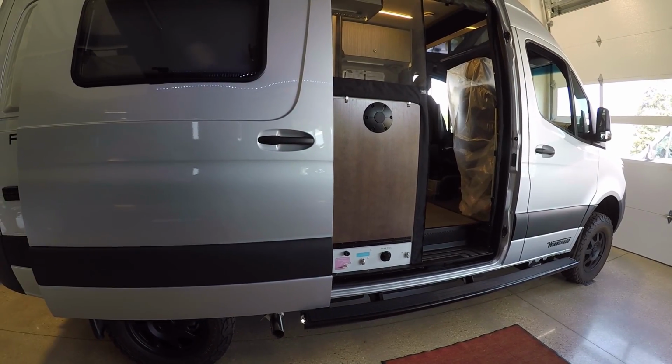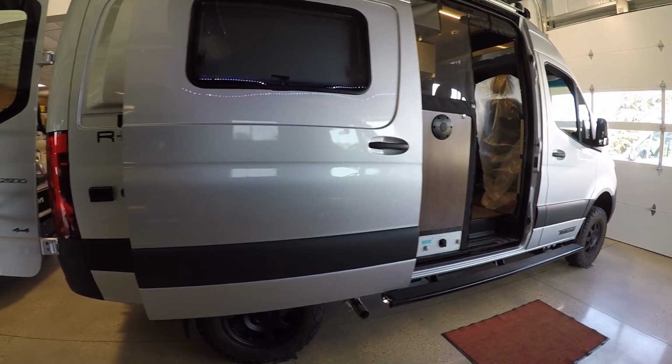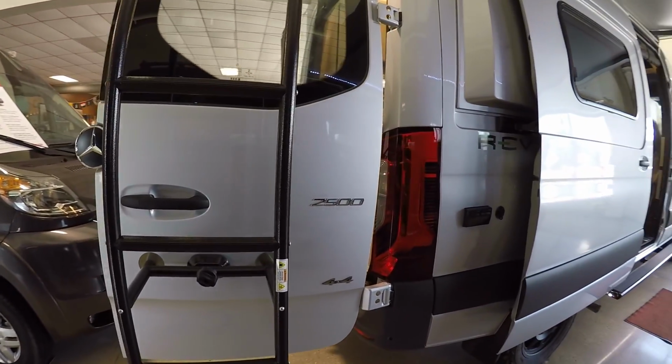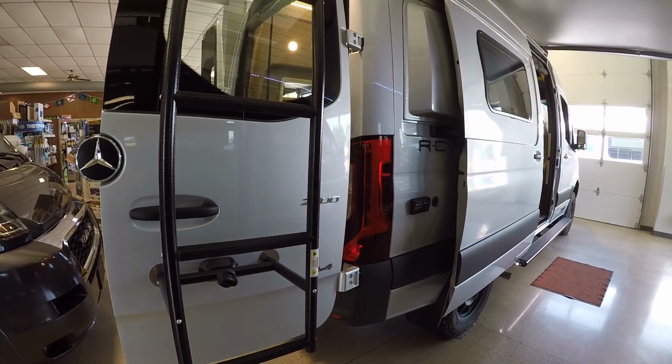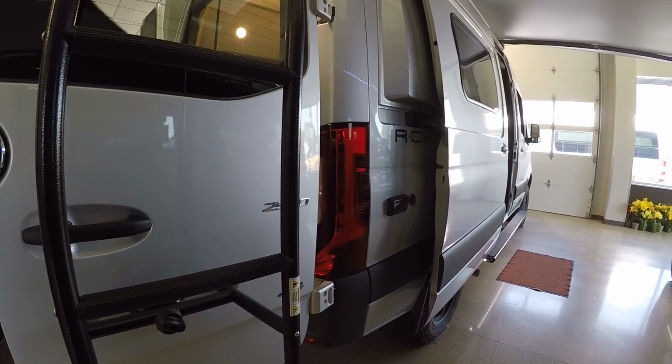Or if you need to store things in the back, you'll have 144 cubic feet of storage space. So let's take a look at some of that. So we have a little bit of extra solar input. If you so desire, you can add extra solar. And we have outside outlets.